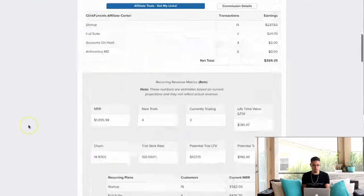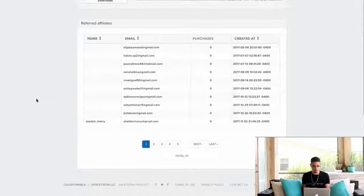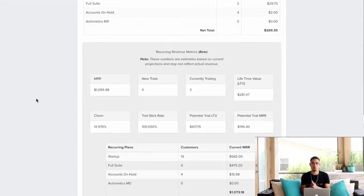Right now, if we look at my residual commissions, let's take a look here. We scroll down. So residually, MRR means monthly recurring revenue. I'm making $1,095.98. So with that being said, I'm going to start promoting this affiliate program. If I'm endorsing it, I'm a super affiliate, and I'm crushing it, making a lot of money, don't you think that if you're a beginner affiliate, this would be a great place to start?